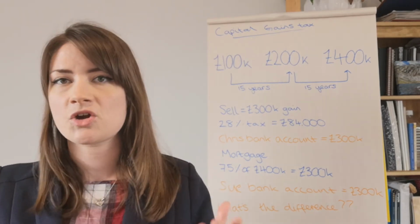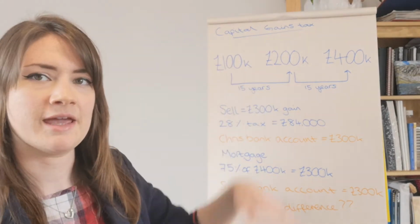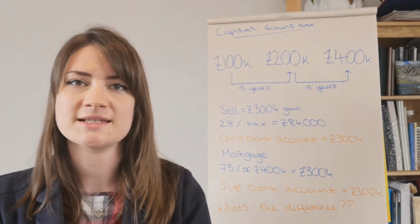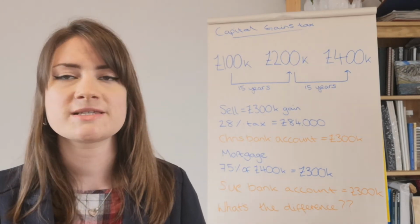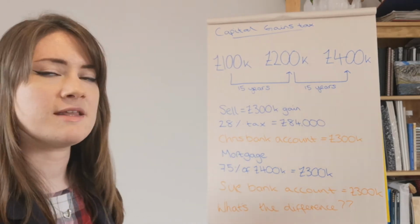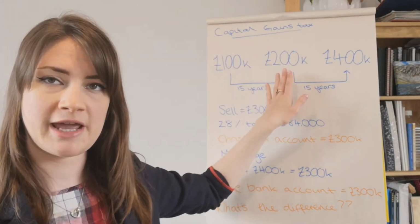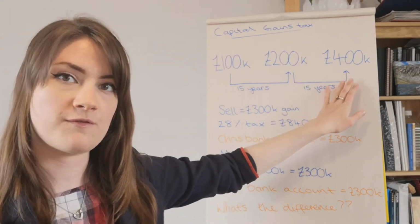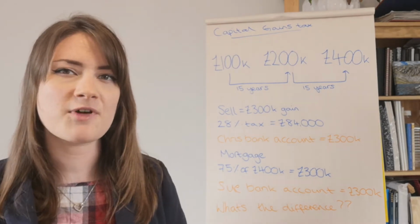So Sue and Chris, again, they're both going to buy a property that's worth 100k. Now, in the UK, house prices double every 8 years on average. We're going to be cautious and say that they double every 15 years in this example. So their property that starts out at 100k, in 15 years is going to be worth 200k, in another 15 years it's going to be worth 400k, so on and so on.